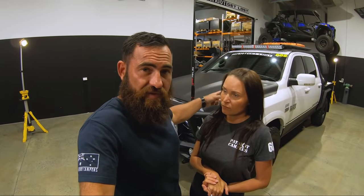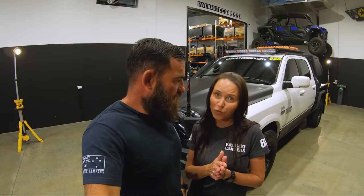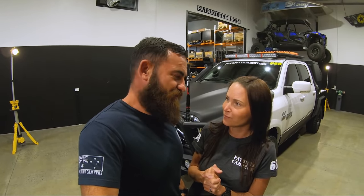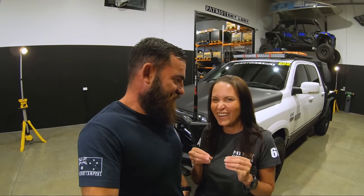So what would you say to all of the girls out there and even the guys that think a 1500 RAM is too big as a daily driver? Well, I don't really think it is. It fits into all the car parks. I'm really not good at going forward into a car park, but you can reverse it into pretty much anything. It's got really good visibility around it, and it's got the space for the kids. And you know what the best part about it is? You look like such a badass driving that. And I do kind of like that too.